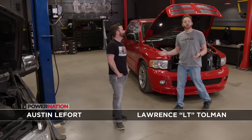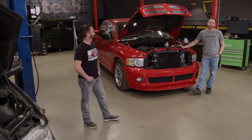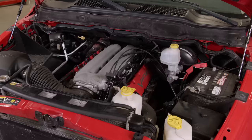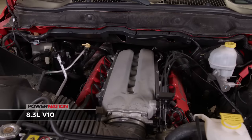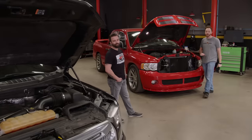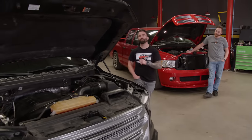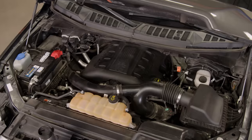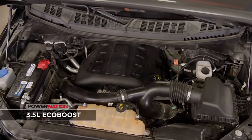So naturally, the truck that I chose is the 2005 Dodge Ram SRT-10 quad cab. This thing comes with an 8.3 liter V10 under the hood. It puts down 505 horsepower, and I mean, just look at it. It's probably one of the best looking pickups ever to roll off the assembly line. And I picked the 2015 Ford F-150. And this is rocking the 3.5 liter EcoBoost, so obviously we're gonna need to throw some muscle at it.